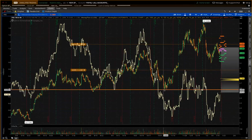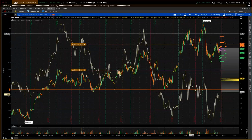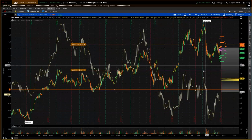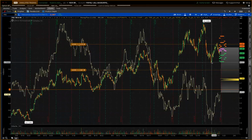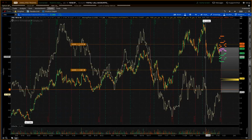And then you had the full pullback, you get the money wash out, you get the run to new highs, and another new high. It kind of lagged on the money flow, and we had the pullback here. How I'm looking at this now that we have the EIA numbers come out.